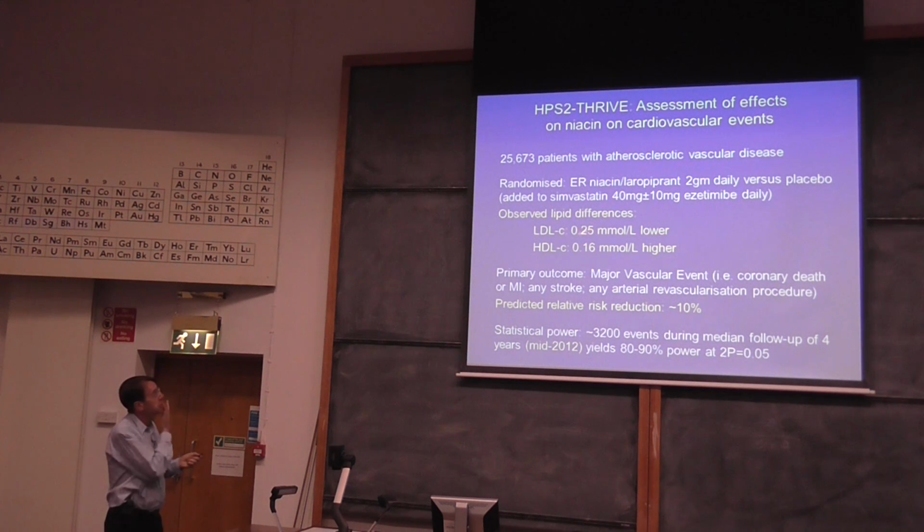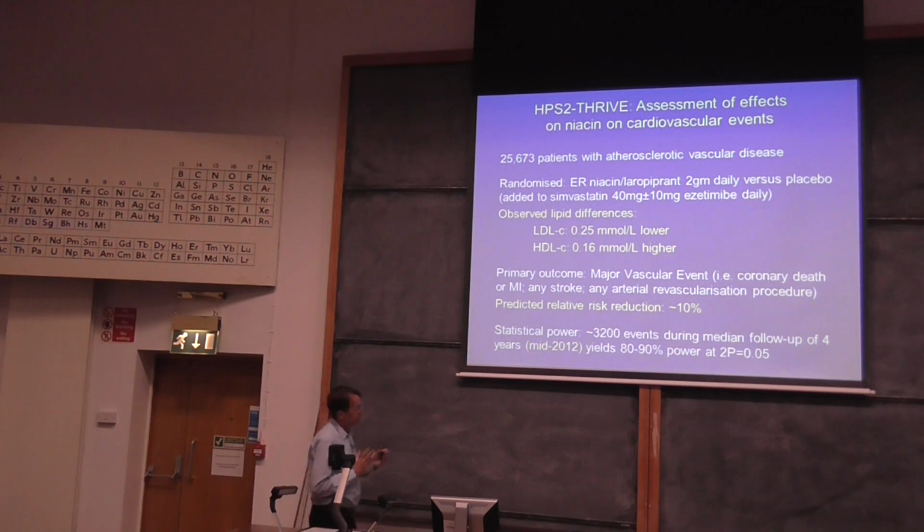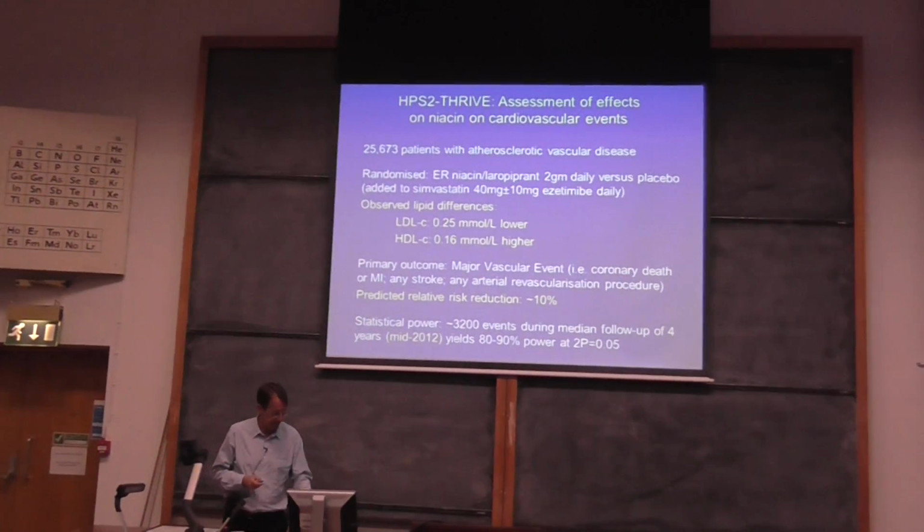And what we wanted to know was, would it produce worthwhile benefit on top of simvastatin and ezetimibe? These were the lipid differences we produced, a decrease in LDL cholesterol, about 1/4 mmol, and an increase in HDL cholesterol. And based on the observational epidemiology, we predicted that this should produce a proportional reduction in risk of about 10%, with about the same effect due to the LDL and to the HDL. And we had pretty good power, statistical power to detect that.